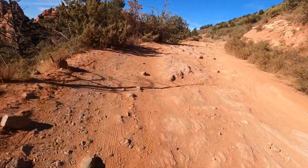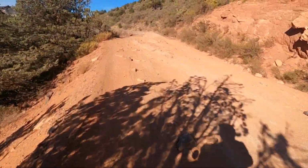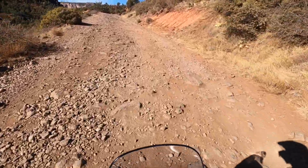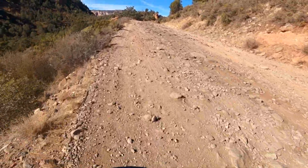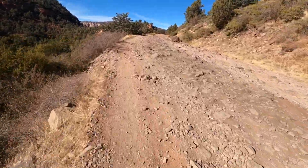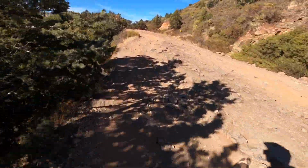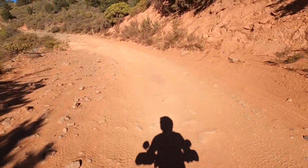All right, how we doing? Looks like we have a pretty gnarly stretch coming up. This is very rough. Well, maybe that woman was right when she said it gets worse. Seemed like we found a little channel here. We're just gonna take advantage of this as long as we can. I always get a little nervous riding this close to the edge though. Ooh, stuff's bouncing around. Uh-oh.